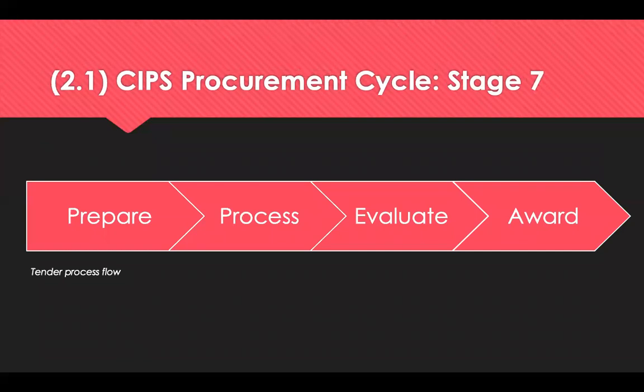Okay, moving on to stage 7. This is the point where you'll issue your tender or your quote. In the tender process, all documents should be sent to the potential suppliers at the same time. And that's to allow fairness and transparency. You don't want to give somebody an extra few days that you haven't given to somebody else.